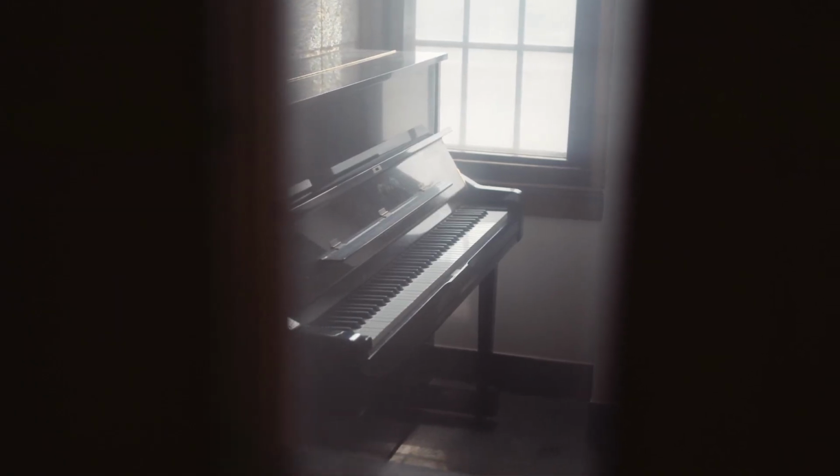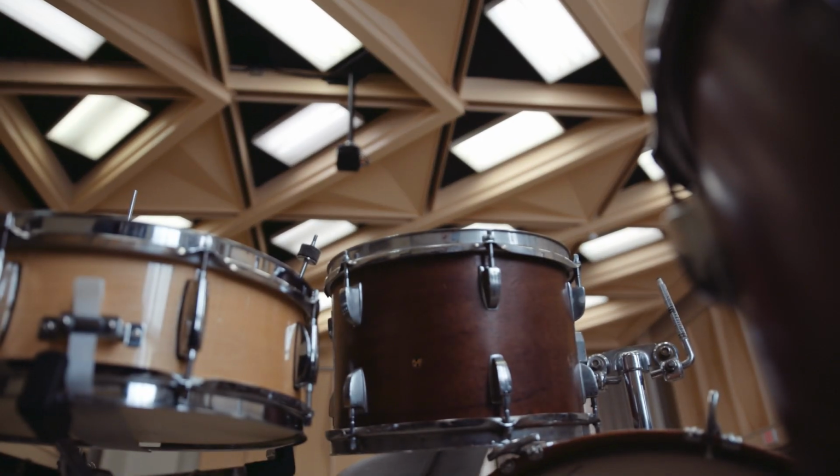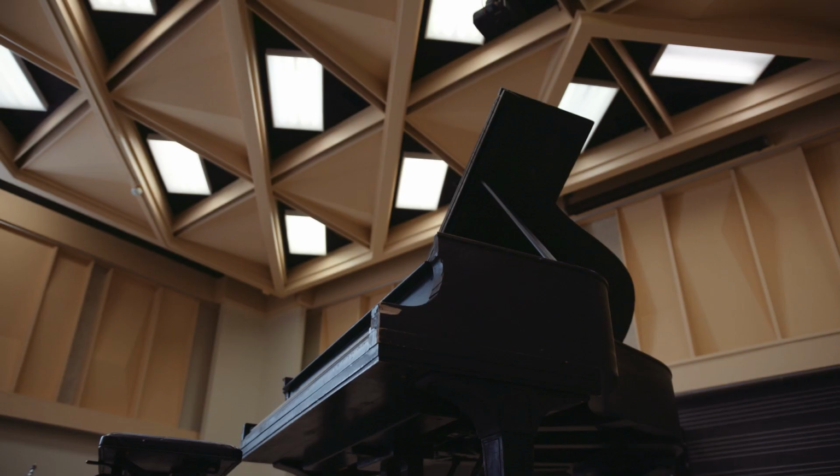We are now in the annex, where all the magic happens here at Eastman. As you can see, these are where the practice rooms are located. The annex has 11 floors and is only accessible through 3 skywalks that connect to the main building. The top few floors are for percussion practice rooms. The 9th floor also has a large ensemble rehearsal room.